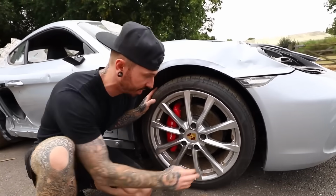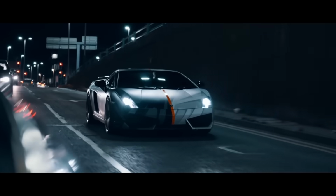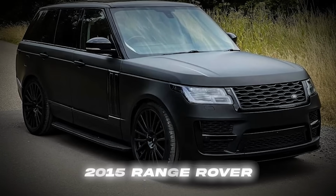He doesn't just buy expensive cars and call it a day. He finds the ones that need saving, puts in the work, and ends up with something truly one of a kind. And while Mat's collection is packed with insane sports cars and supercars, there's one vehicle that stands out for a completely different reason: his 2015 Range Rover.